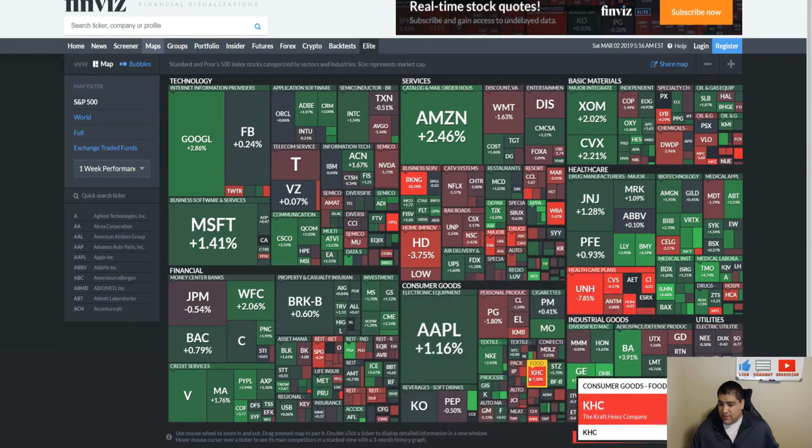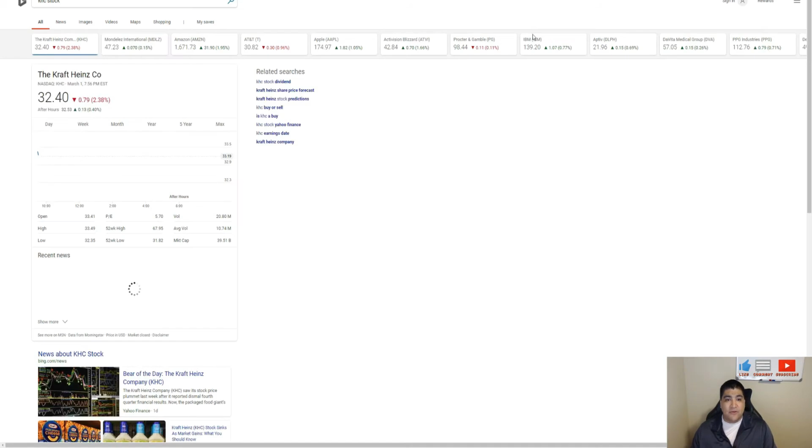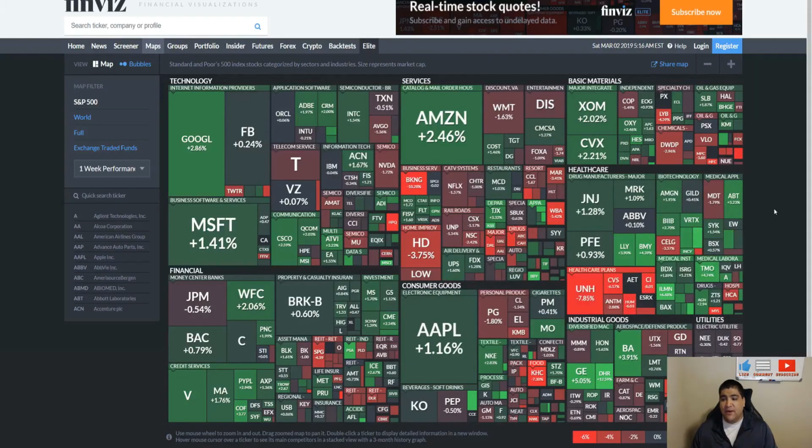I know T. Rowe came down last week. Kraft Heinz continuing to fall. Even after last week's 30% drop, it continues to fall an additional 7.3%. This is getting really close to that $30 point and could possibly see $20 here. Let's take a look here at the after hours and where it's at. So it's coming back here in the after hours, up 0.4%. So we shall see how this one plays out for the following week.